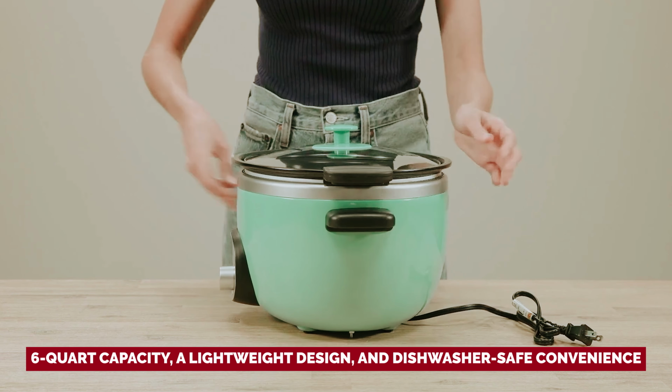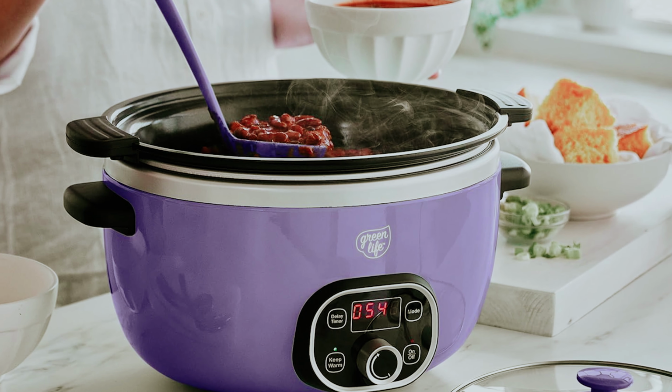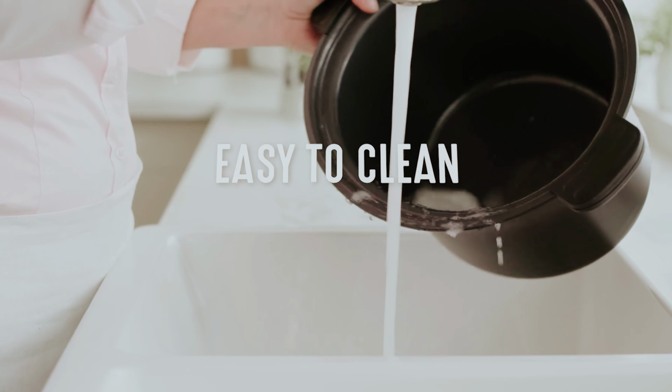With a 6-quart capacity, a lightweight design, and dishwasher-safe convenience, the GreenLife is your no-fuss partner for a delicious, slow-cooked love affair. Dive in!